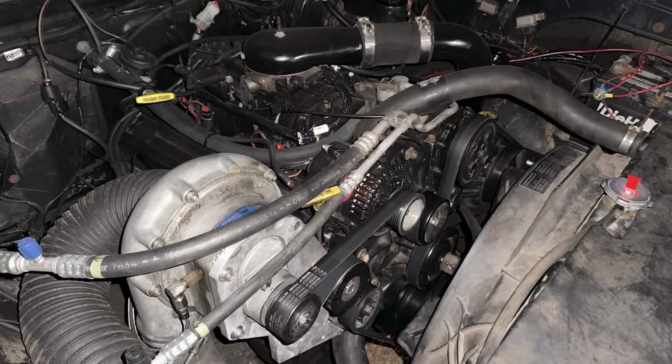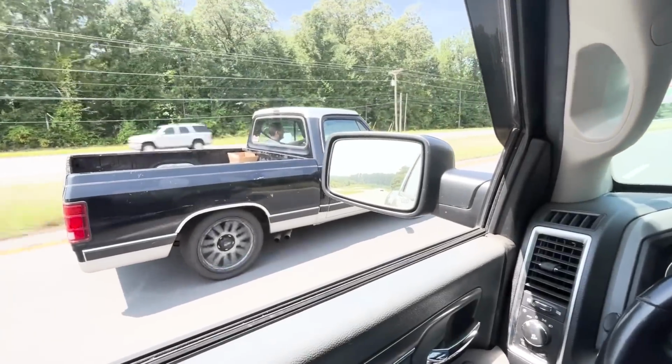360 Magnum, has a mild cam, headers, full exhaust, X-pipe, really nice. But it had a Terminator X from Holley, all sorts of great fuel control systems on it. And he said it was tuned for 10 PSI. Haven't really tested all that out yet. Still trying to work out some bugs on it.